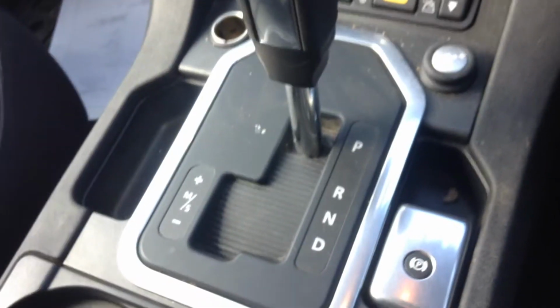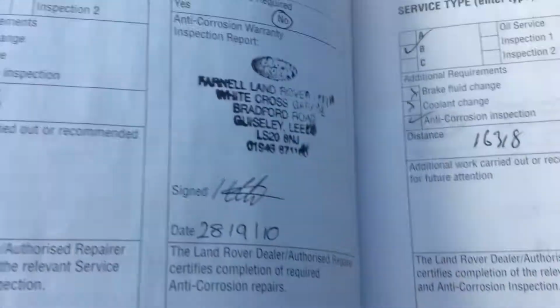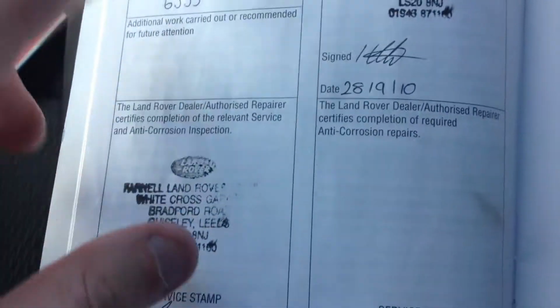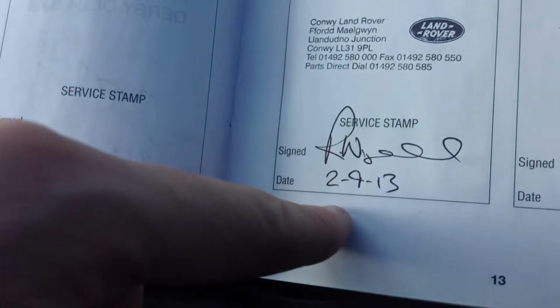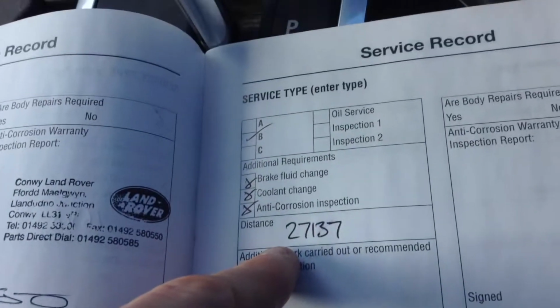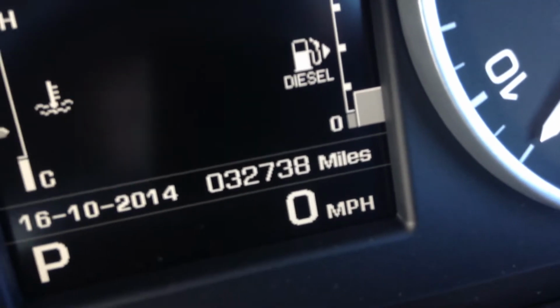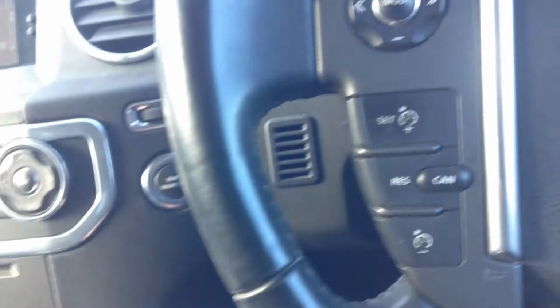Service wise, full service, it is due one at this time. See, 1, 2, 3, 4. Last on the 2nd of September 2013, 27,137. And we are on 32,738, so you could argue that it's due one now. Got cruise control and Bluetooth. Air conditioning, of course. There we go.